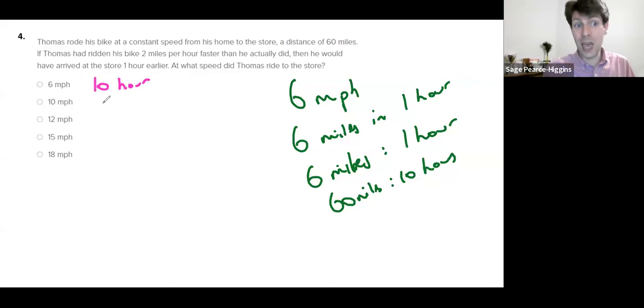So looking at those answer choices, I can see that 6 miles per hour would take him 10 hours. I can see that 10 miles an hour would take him 6 hours. 12 miles an hour would take him 5 hours. 15 miles an hour would take him 4 hours. And 18 miles an hour, what's that going to be? That's going to be like 3 hours and a third. Is that correct? 3 and a third hours.